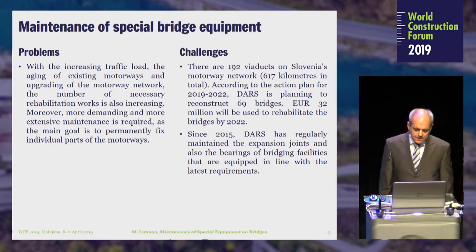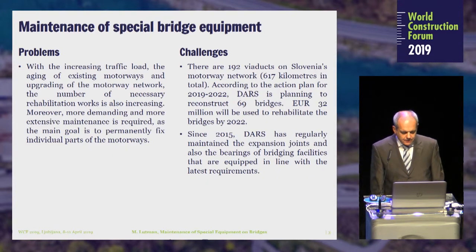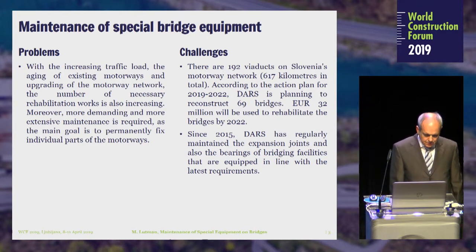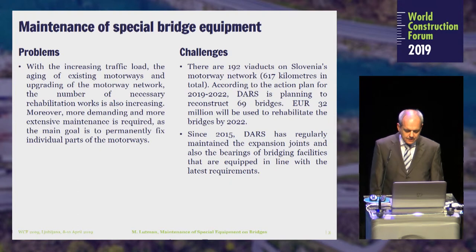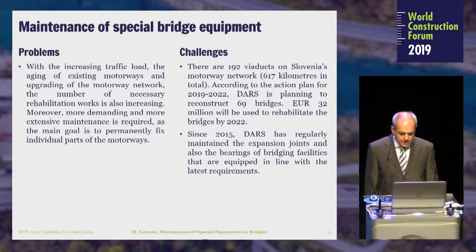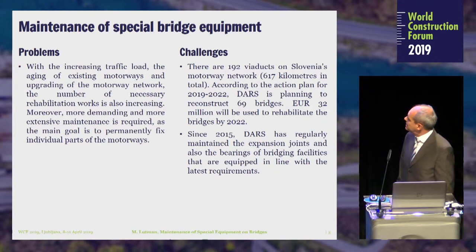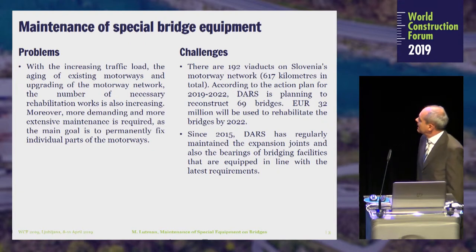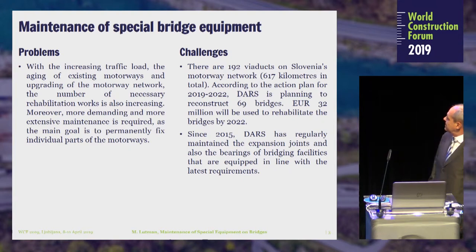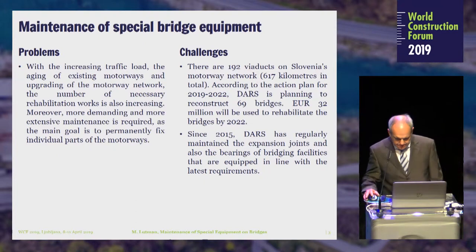617 kilometers in total. According to the action plan for 2019 to 2022, DARS is planning to reconstruct 69 bridges, and 32 million euro will be used to rehabilitate the bridges by 2022. Since 2015, DARS has regularly maintained the expansion joints and also the bearings of bridging facilities that are kept in line with the latest requirements.